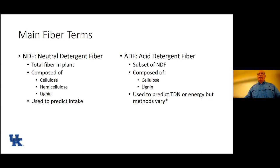They're full fast, right? Now, ADF is a subset of NDF. It is basically, chemically, supposed to be the indigestible fiber in the plant, all right? So it's composed of cellulose and lignin. It is used to predict TDN, which may be the most important number on the whole sheet. So therefore, I can argue that NDF, which predicts intake, and ADF, which predicts digestibility, tell you more about your forage than any other part, if it's a normal hay that we ordinarily raise.